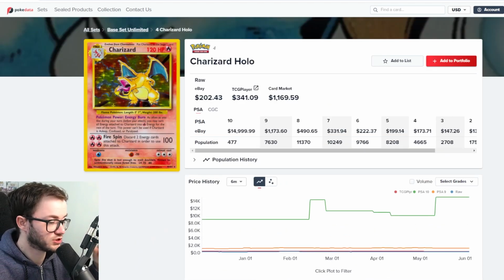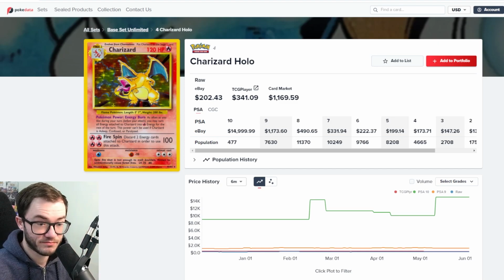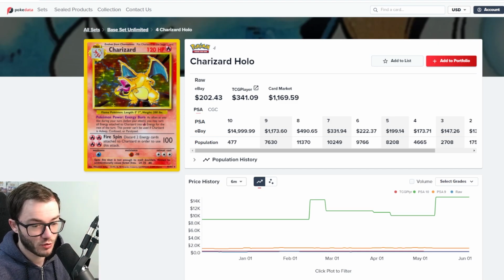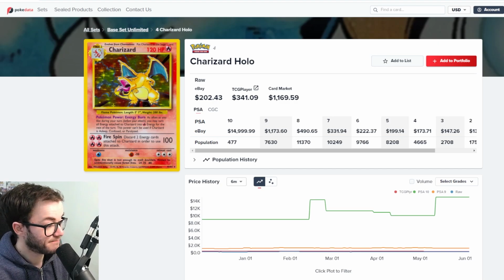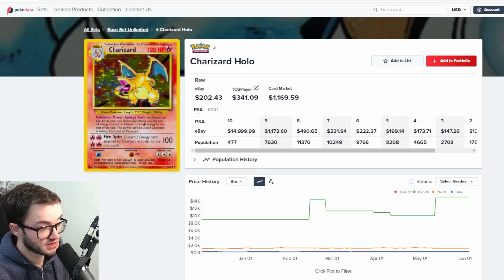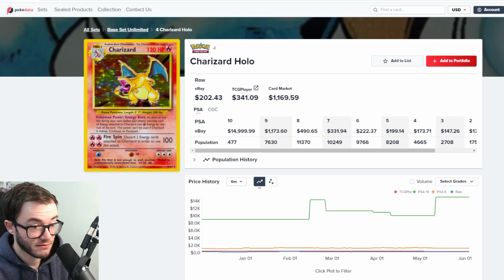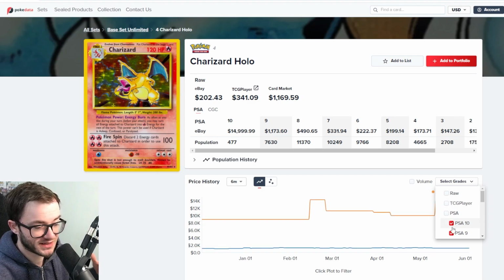Now, the thing with the base set Charizard is there's a lot of them around, right? You do get people that do base set box breaks here and there, pack openings, mystery packs and whatever. So more and more Charizard holos are getting pulled. Whether they're getting graded is another matter. PSA 10, we have just under 500, fetching a nice little cheap price of 15k. Cheap, right? And again, the raw price can be very random because of the condition of the cards.